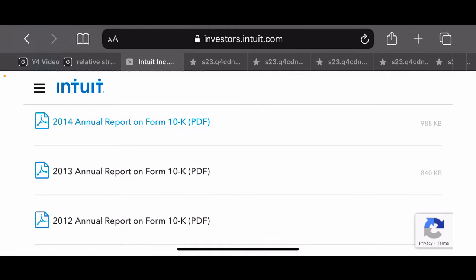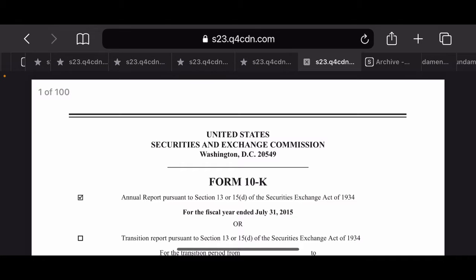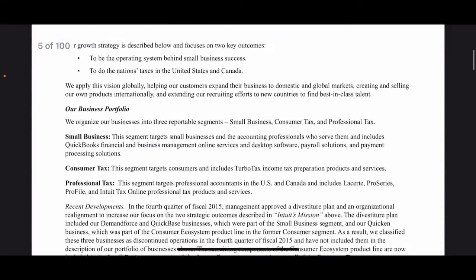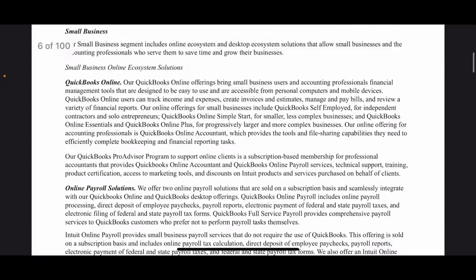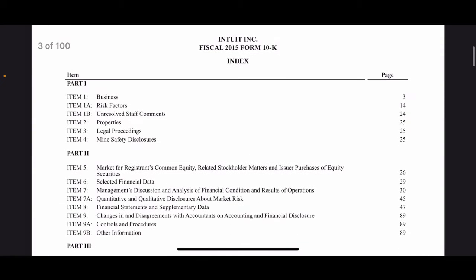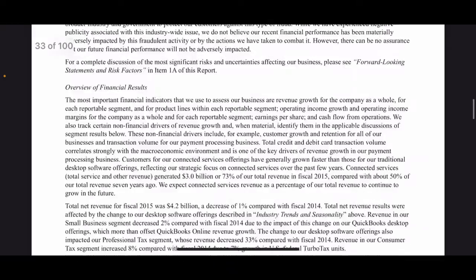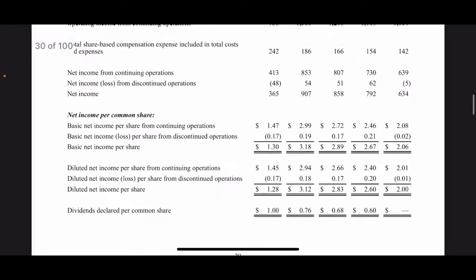A lot of the time you'll see stocks that have those kinds of breakouts, just like Intuit did, but the earnings just aren't there. And these are GAAP earnings that are going up. So for these to be going up like that is really good. Of course, you want to verify. What page are we looking for here? 29. So, okay, 32. Here we go.